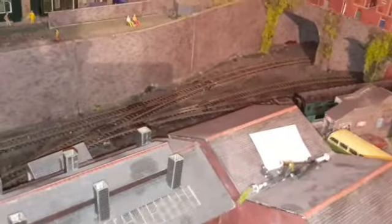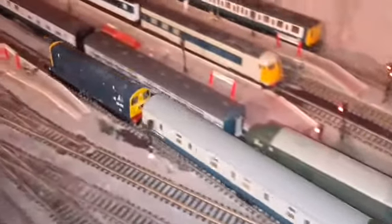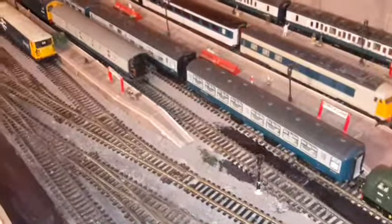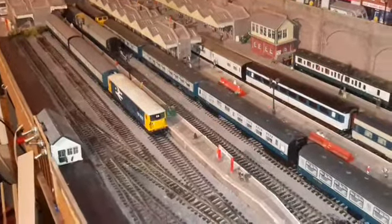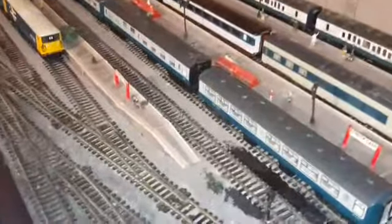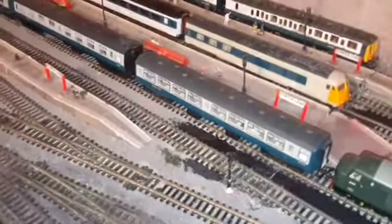Right, the Class 20 is coming back in with its parcel van. It's unloaded its parcels and picked up some more. So that's going to come into platform 4 now. And then the Class 73 will take its coaches away and then bring them back in on here.